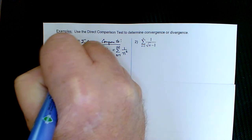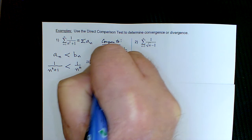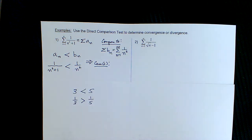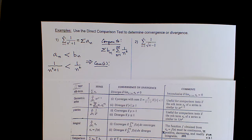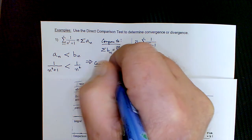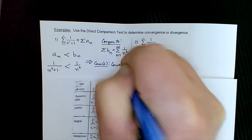And if A sub n is less than B sub n, that's case I, in accordance with our table here. Just note that once you determine that inequality, you then determine: are we in case I, A sub n is less than or equal to B sub n, or case II, where A sub n is greater than or equal to B sub n. So it's case I, and I even like to go so far as to say it's the convergent case.